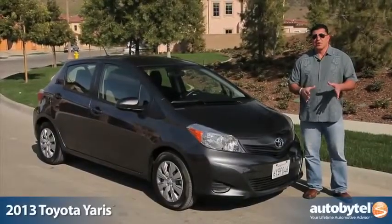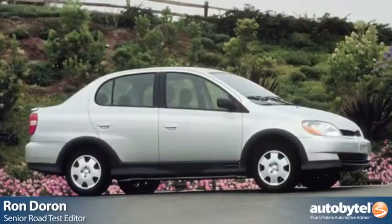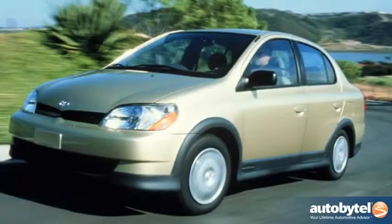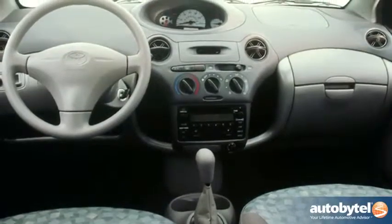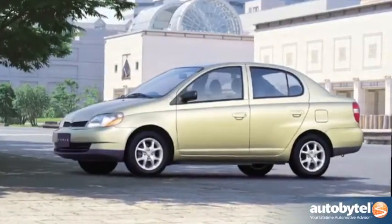The history of the Toyota Yaris goes all the way back to 1999 when Toyota introduced the Echo. That was a neat little car that got about 35 miles to the gallon and didn't have a lot of competition, because these smaller vehicles were just not that popular. Gas was only a couple dollars a gallon and we were still living in the SUV world.